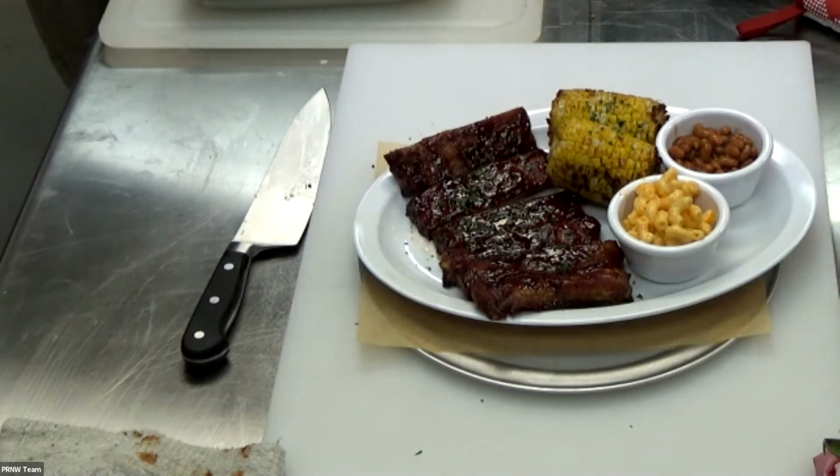I put it inside the oven. I roast it a little bit with some real nice barbecue sauce, and then roast it at the same time. Going back to that no cross transfer in flavor, I roasted the corn, baked beans, and our macaroni and cheese all at the same time. No cross transfer in flavor, but I was able to get a beautiful, consistent quality product that I could be proud to serve.